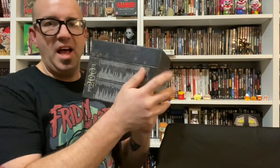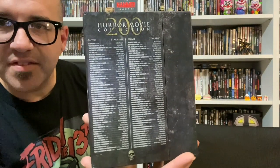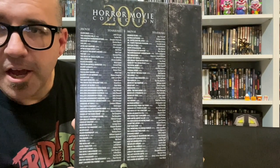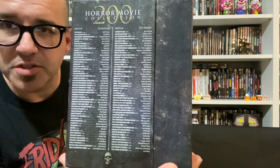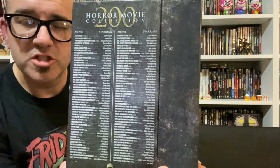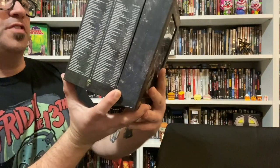We'll get into the inside of it in a minute, but I'll show off the sides of the box here. So let's turn it up like this. On this side, it does have a list of all the films, which if you pause that, is probably a little bit easier to see. And I am not going to go through these films and read them off to you guys. I won't talk about anything in detail, but listed 200 films right on the outside of the box.